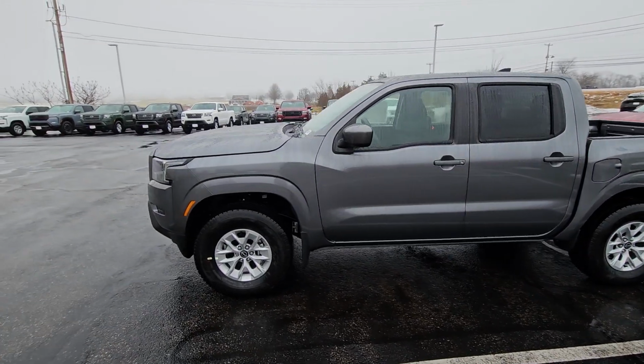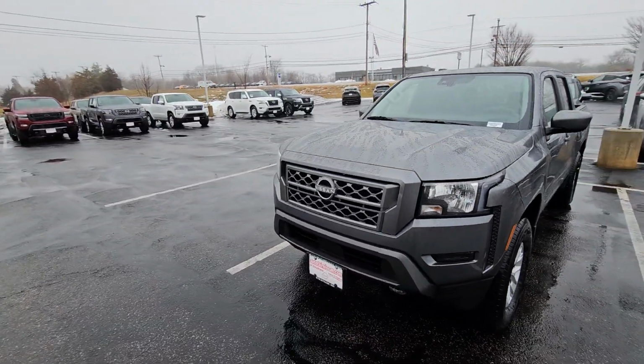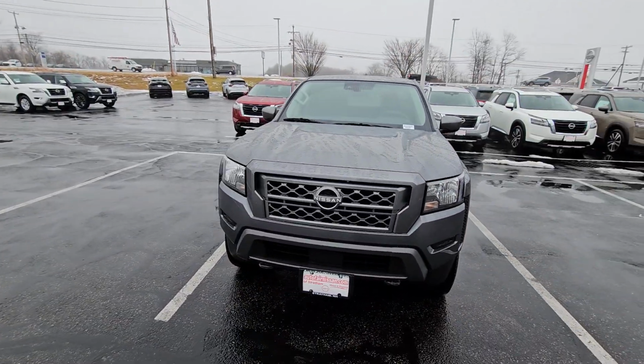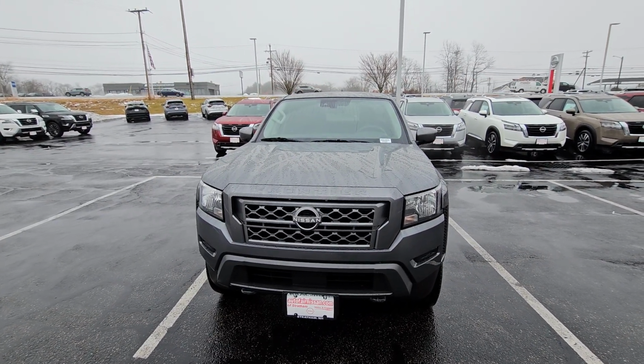All right, and just like that, we're back out in front of this beautiful 2024 Nissan Frontier. If you'd like to take this Frontier out for a test drive, please feel free to stop by here at 45 Portsmouth Ave in Stratham, New Hampshire.